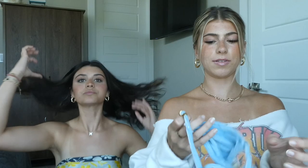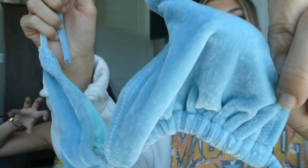Okay, I'm going to show one I got in California, but they do have an online base too. This is Aimé. It's a velvety material. It's really cute. I like it a lot. A bunch of my friends have this too. And it's very flattering. But all the bottoms are very, very cheeky. Thong! But I don't wear thongs, so this is just cheeky. It's not a thong.